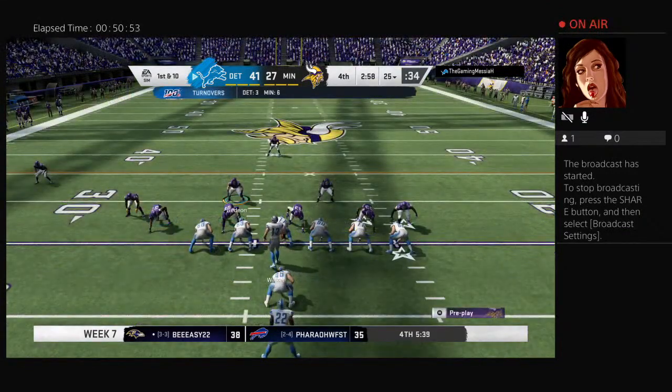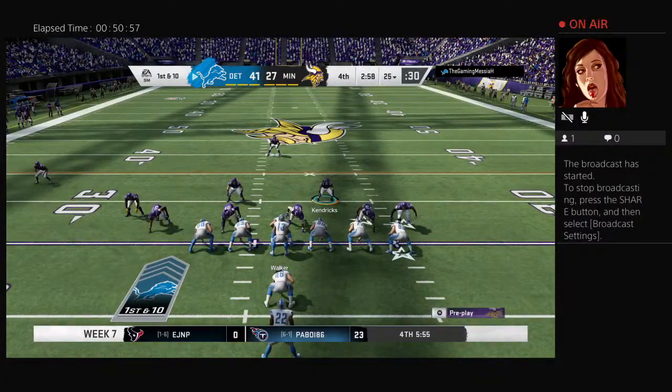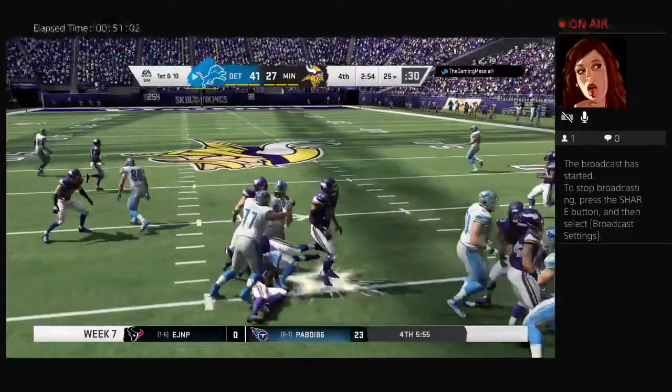The Lions offense ready to kick off their next drive. And they had 3 points last time, but they didn't want 3 points because they were well within range of scoring a touchdown. We'll see if they can do better now.